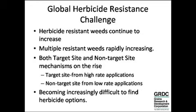Well, one is that herbicide-resistant weeds continue to increase on a global scale. Back in 1995, I wrote a paper on this, and at that time there were 82 species that had resistance, and today in 2012 there's over 200 species that have resistance, so we really haven't managed the problem very well.